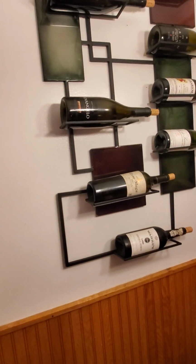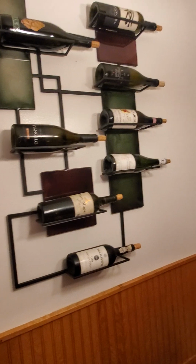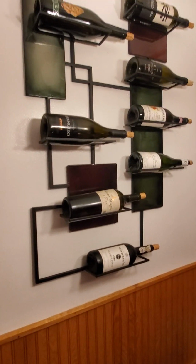So these are the wines in here. Sometimes I interchange them a little bit. We'll see over time what happens as I open up more and more wines, and especially as my 50th birthday approaches, and I'm going to open up some very special wines on that day.